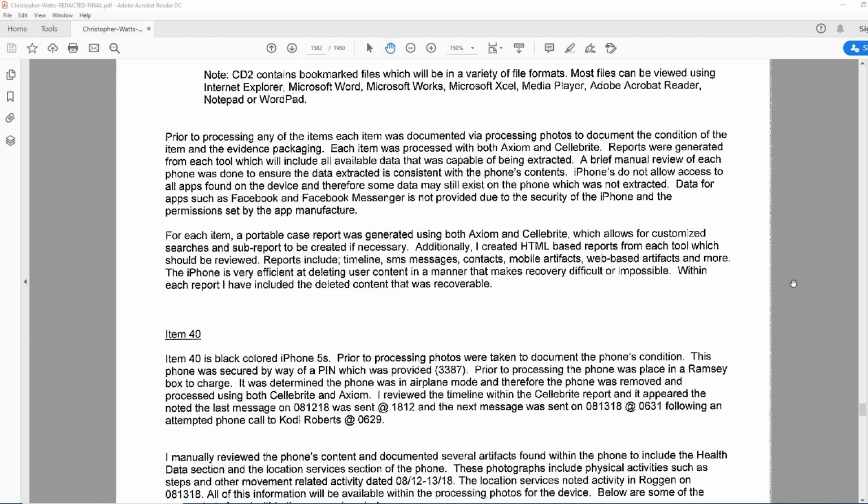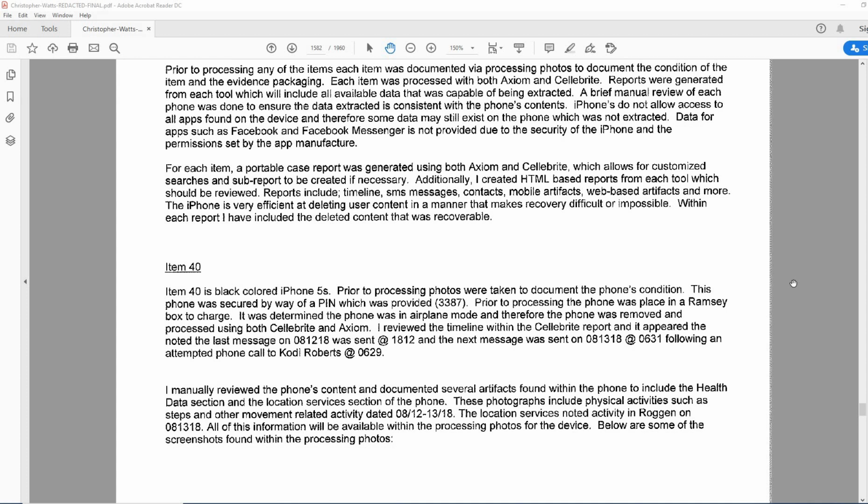Note, CD2 contains bookmarked files which will be in a variety of file formats. Most files can be viewed using Internet Explorer, Microsoft Word, Works, Excel, Media Player, Adobe Acrobat, Notepad, or WordPad. Prior to processing any of the items, each item was documented via processing photos to document the condition of the item and the evidence packaging. Each item was processed with both Axiom and Cellebrite. Reports were generated from each tool, which will include all available data that was capable of being extracted. A brief manual review of each phone was done to ensure the data extracted is consistent with the phone's contents.